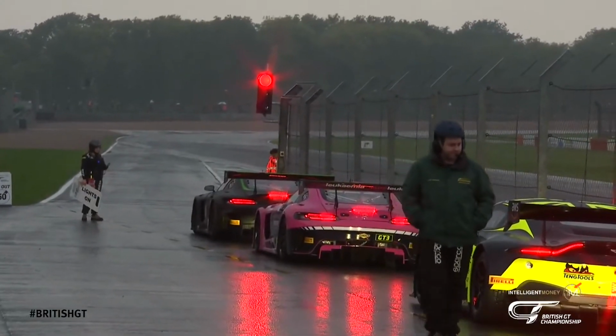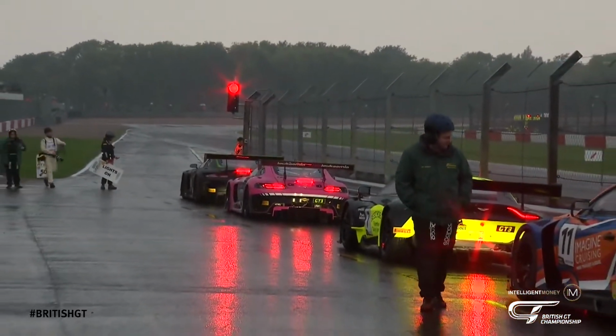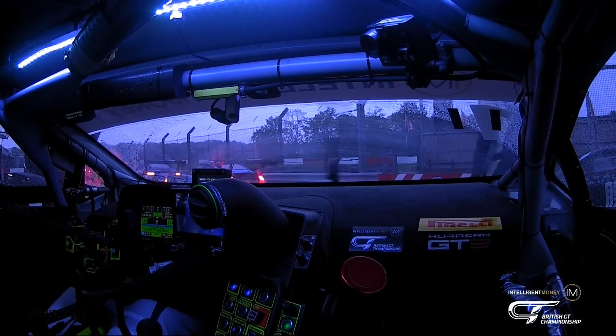Teams really don't want to take any risks. They don't really want to put any unnecessary mileage on the cars. But in these conditions, should they persevere for the race later on, this actually is quite an important 15 minutes.